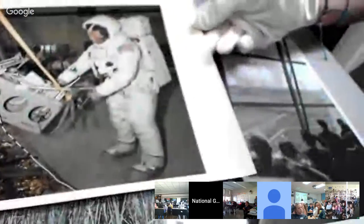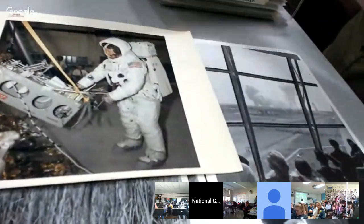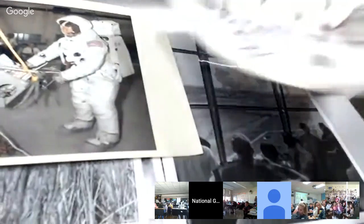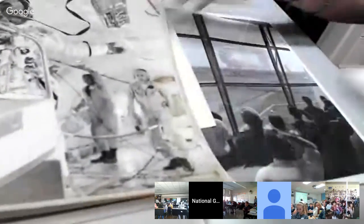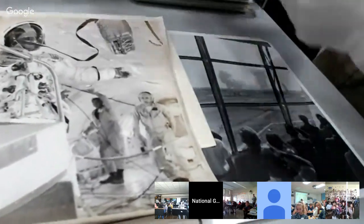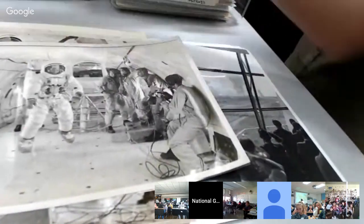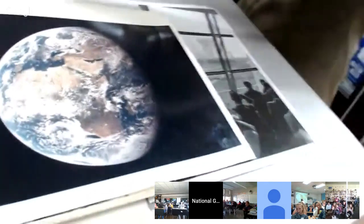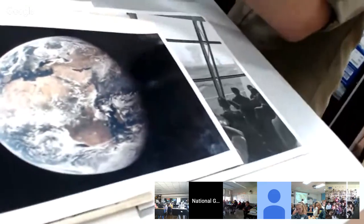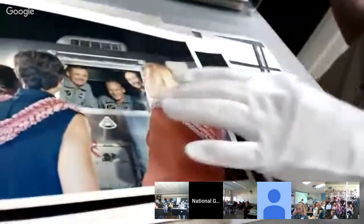Yep. Photographs of them learning how to fly and learning what zero gravity is going to feel like. Trying to put the spacesuits on. Yeah. And here's a picture of Earth. Pretty important looking back. No, these are amazing, and the fact that you could really only probably find them here or in the NASA archive. Yeah, it's pretty cool.